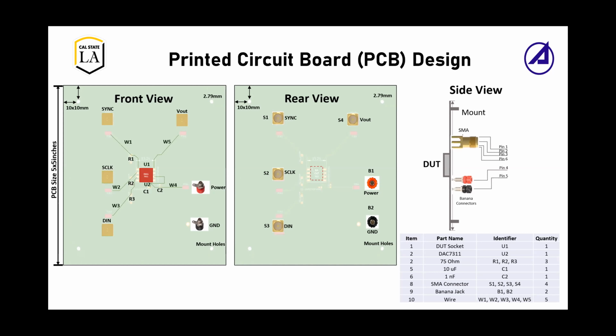As you can see from the side view, the SMA connectors were wired in such a way that they were going to be mounted on the back side to fit in our radiation chamber. Banana connectors were used since they are very common for testing purposes. Additionally, the team had to calculate appropriate trace widths for appropriate impedance matching as well. Next slide, please.